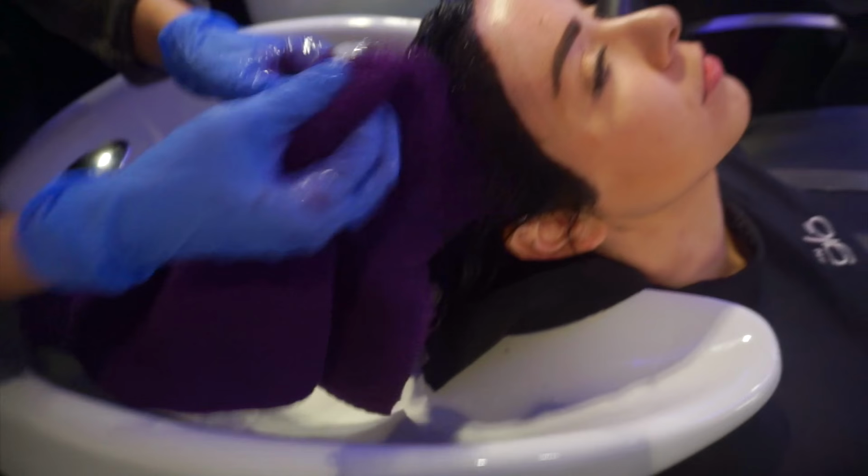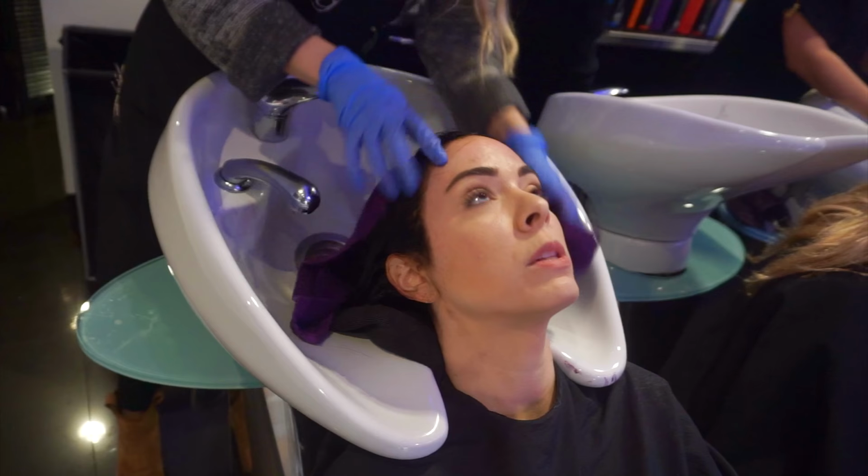You're going to remove your faux widow's peak, unless you want to keep it. No, I want to get rid of my faux widow's peak. Okay. It's not the glamorous part. That's okay. I'm glamorous all the time, Summer. It doesn't matter what I'm doing.